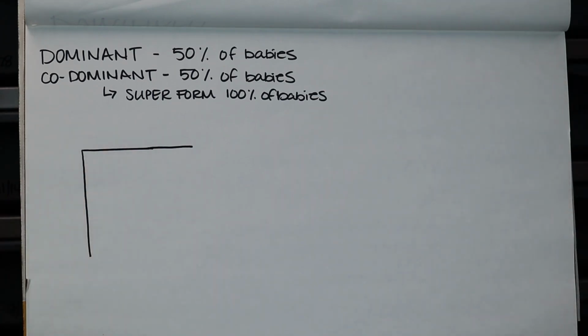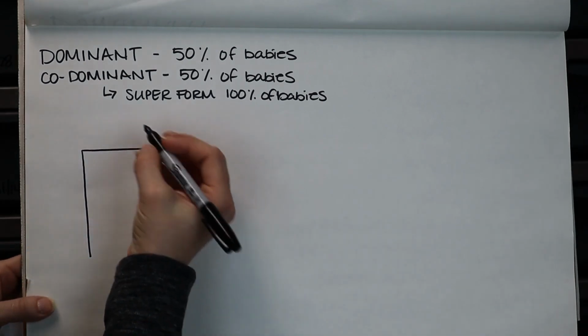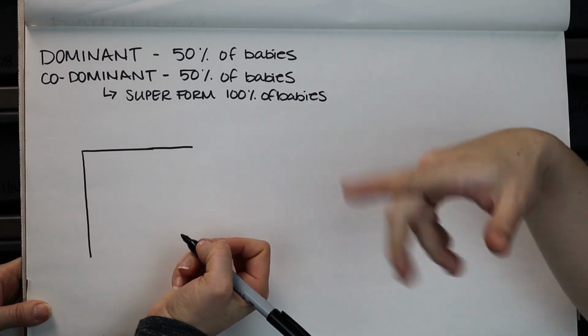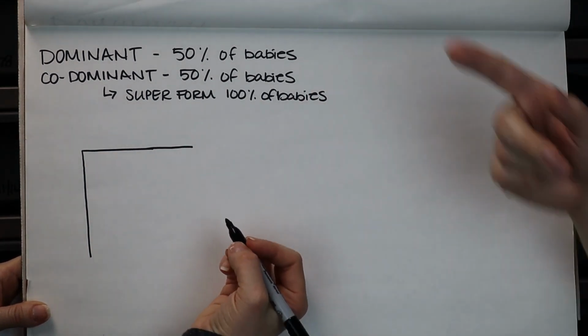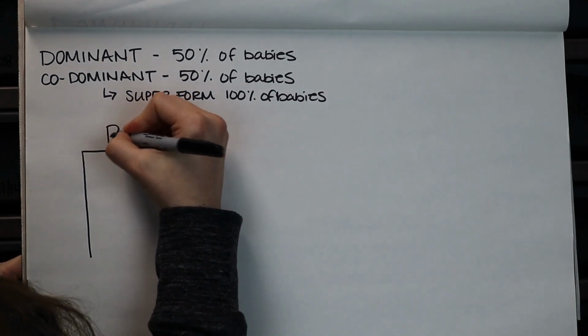Okay, we'll keep that size now. Yep. We're going to do a pinstripe to a normal first. So if you're doing your Punnett squares, I start with an L. Put your animals you're breeding, one on the top, one on the side. So pinstripe up top.